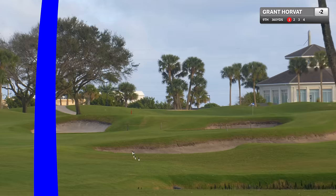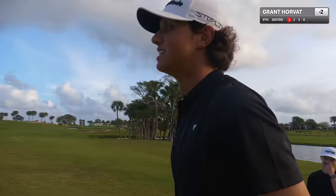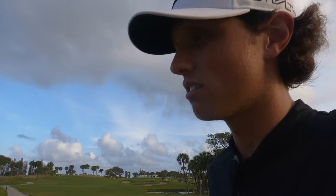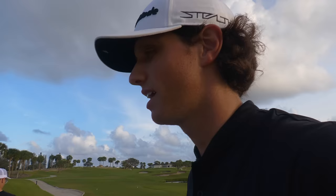Little club drop down the right center. I almost missed the golf ball, but it's down the middle. I lost it. Yeah, sorry for the club drop there, guys. I usually don't do that. That just felt really bad. That hurt my hands, but down the middle of the fairway, we got away with it.